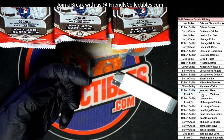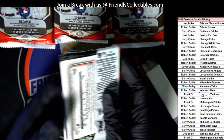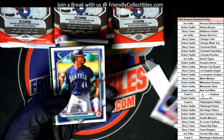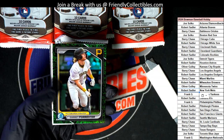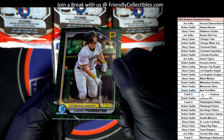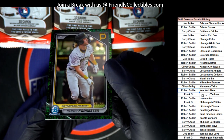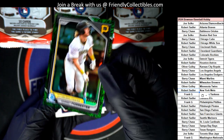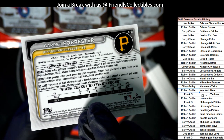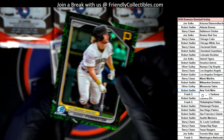More Bowman first cards. Yamamoto rookie, and here's a parallel. Pirates. It's number 299. It's a grass parallel. Nice grass parallel. This is awesome. And so that is really cool. Third round selection from the Pirates in the most recent draft. Garrett Forrester.